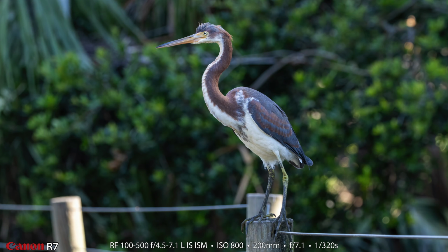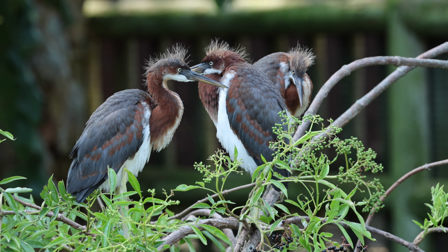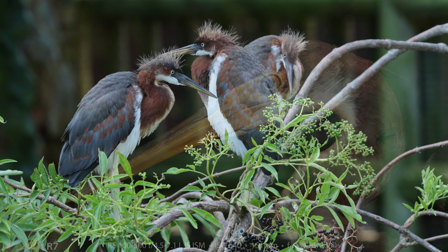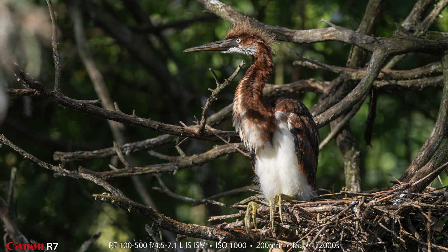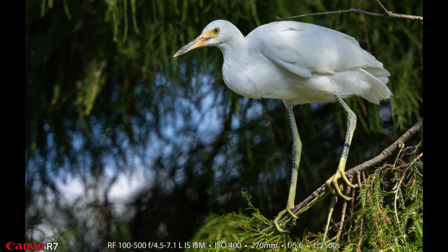Here's an immature tricolored heron, the one that we saw on the post when we first arrived, and there were 3 more that were younger than that one. Still had their fluffy feathers on their head, and they were hanging around, and I made a video clip of them as well. I just thought it was amazing to see these 3 young birds all together at the same time, just hanging around. This is back to the one that was on the post. It's got an insect on its neck, and here is a younger one, still on the nest, tricolored heron.